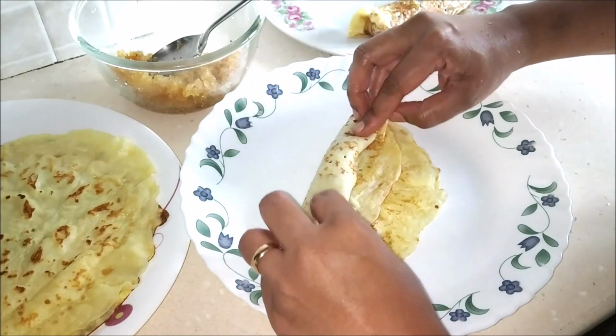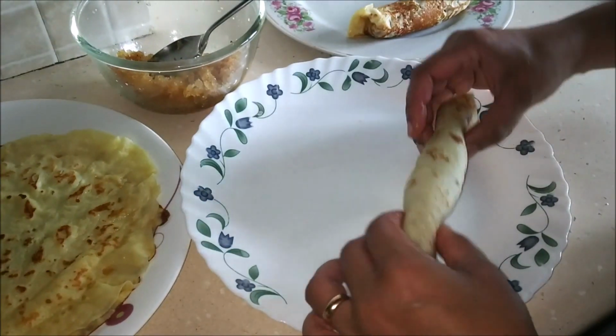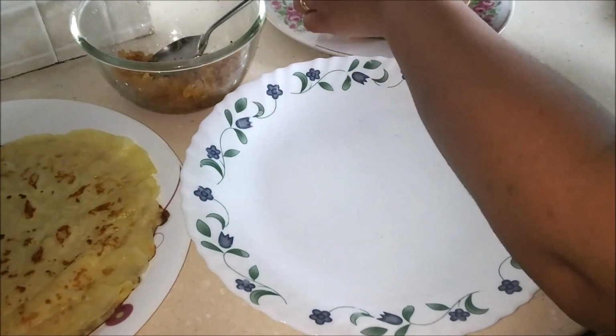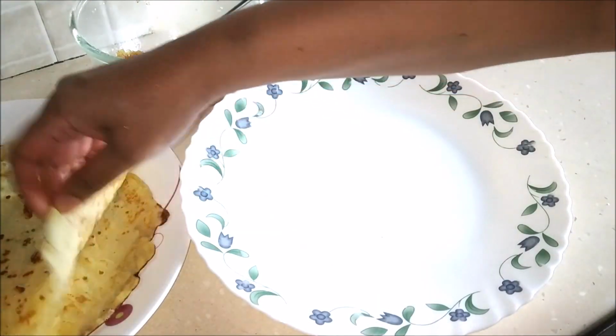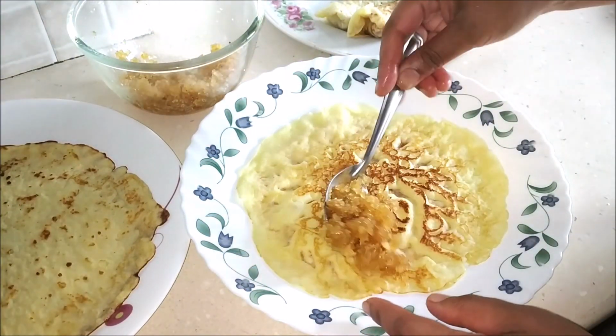Now do watch the video till the end because I am going to be showing you a particular Goan tradition that we follow in the month of August. So this is how I made all the 4 crepes.